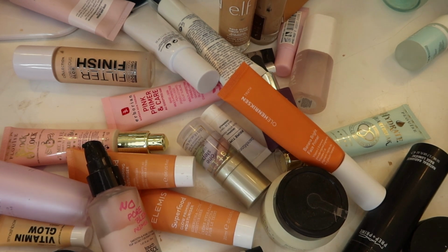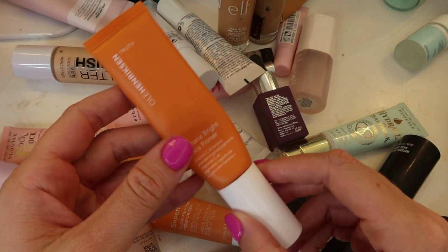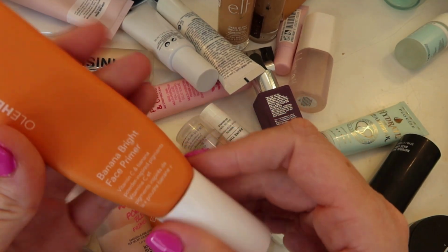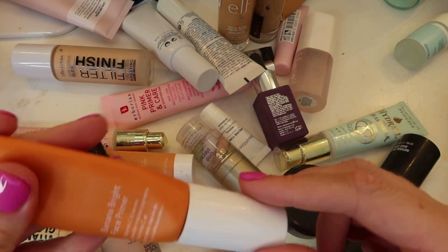So primers. Got this little Ole Henriksen. I like it. I don't use it all. Look how gross it is. I don't use it all the time, but I do like it. But there's not loads left, so I will just finish that one.